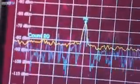BBC Three counting to radio. That looks good on there, a bit of power there. You can do some things with that, I should think.